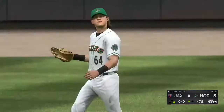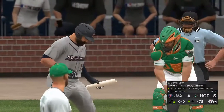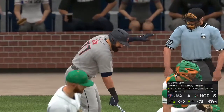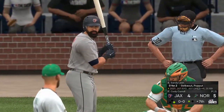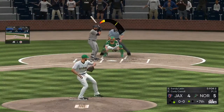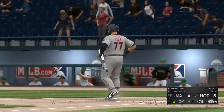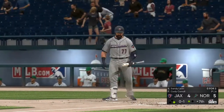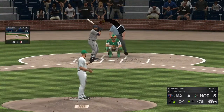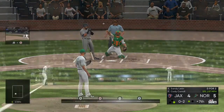Now batting, the catcher, Sandy Leon. So the next to bat will be Sandy Leon. 1 in, 1 out, and 1 on here in the inning. Comes set. Here's the 0-0 pitch. Little tapper down the first baseline. And that finds the target. 0-2 now.